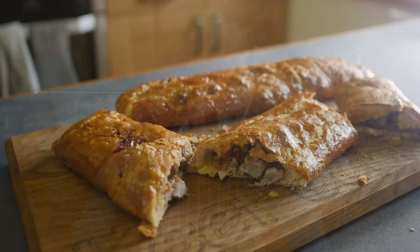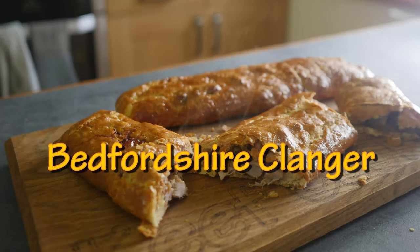Hello you lot, this is KeefCooks, I'm Keith, and today I'm going to do another regional speciality that you might not have ever heard of. I'm going to make a Bedfordshire Clanger.